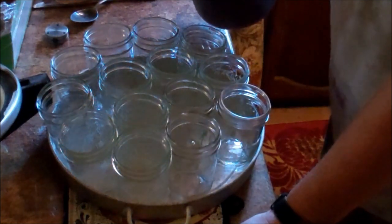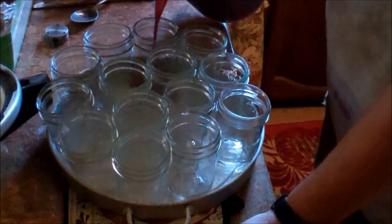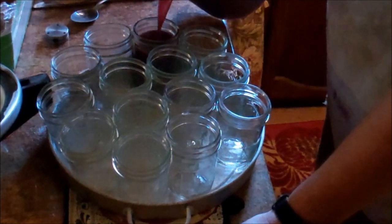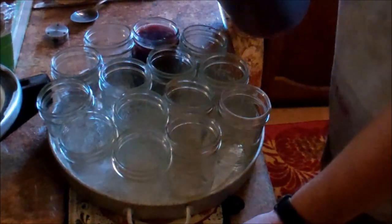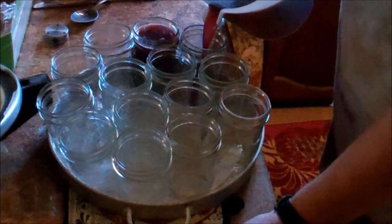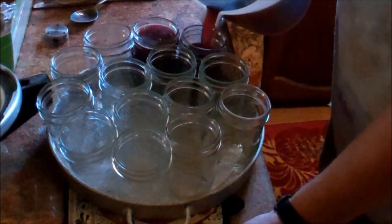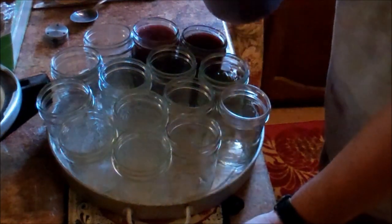Okay, got the jars out of the oven. I just went ahead and put this in a Tupperware pitcher. It's pretty hot, but this pitcher is pretty tough too.